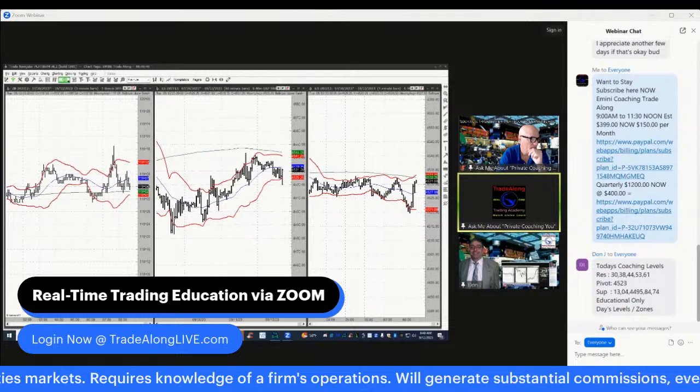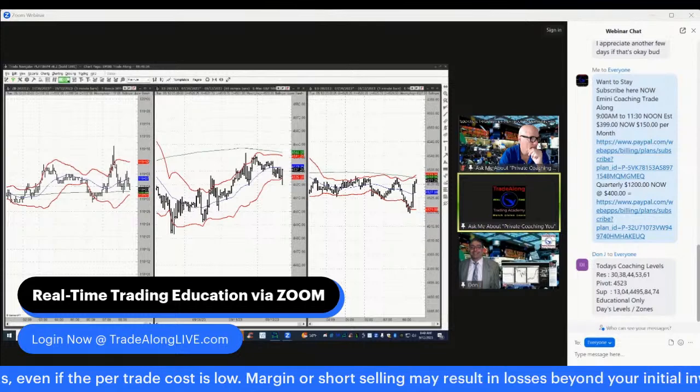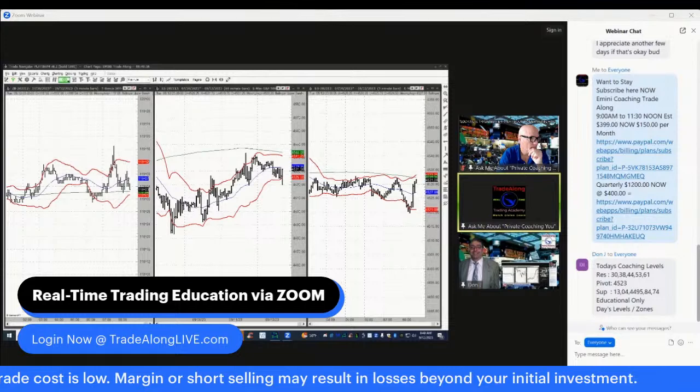All right, again, coming up here, and we have different layers of resistance up here. Anything above the 34 area, you want to be out of any shorts.